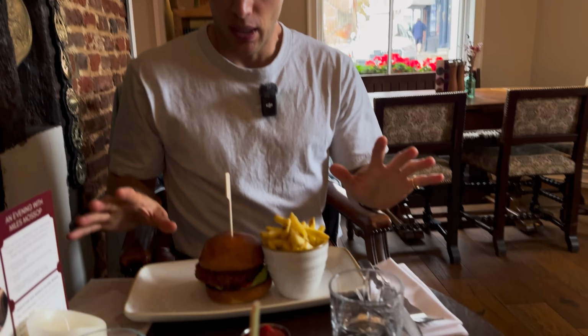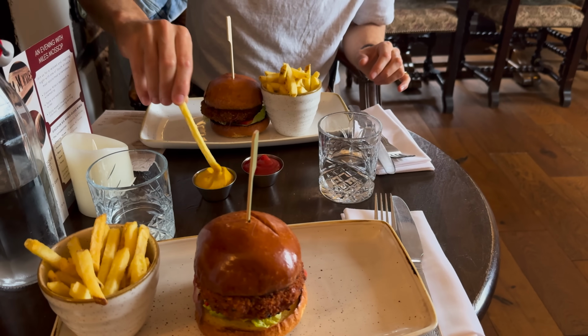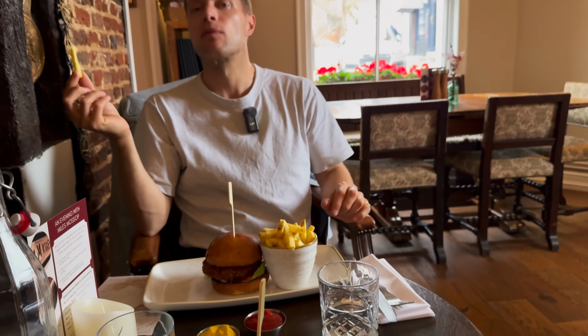Bean burgers, £16 with... Oh, that's delicious. I know I haven't tucked in yet, but already the vibe, the atmosphere, the interior design, the chips, highly recommended. Bull Inn, Woodbridge.